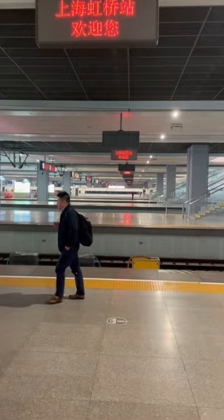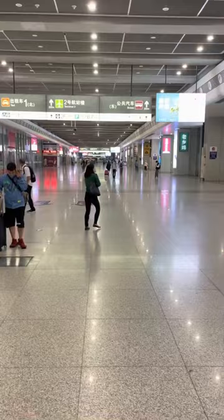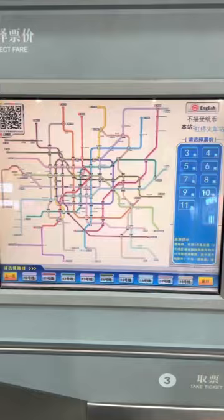Shanghai Hongqiao Station, right on time. This train station is massive. It's actually connected to one of the Shanghai airports as well. So you got everything from high-speed railway, bus station, train station, all in one.